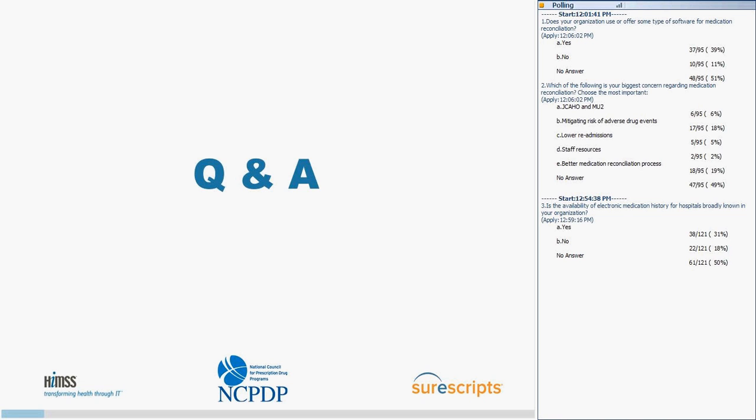One of the questions that came in is that the information provided today does sound interesting, but it seems like it might be an add-on. When we think about meaningful use phase 3, to what extent do the panelists feel the functionality that we've discussed today will be included as a standard feature of EMR and pharmacy software?